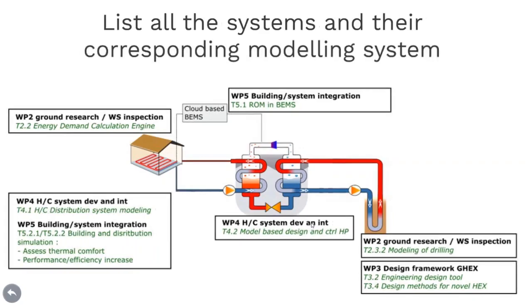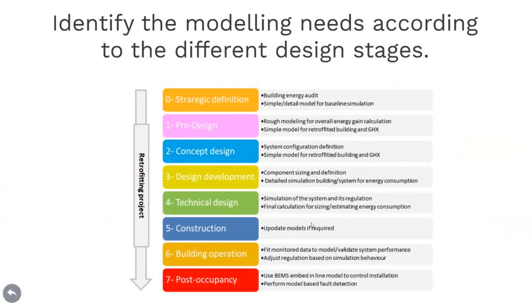So the objective of organizing models by design phase is to make sure that at each step of the design process, the appropriate model is available along with the required information. According to the IDDS procedure, the following figure describes the main steps, and for each step, a modeling objective is associated. Basic uses of the different models will be, for instance, the system sizing, the energy performance calculation, the energy performance verification, the online regulation, the fault detection, etc.